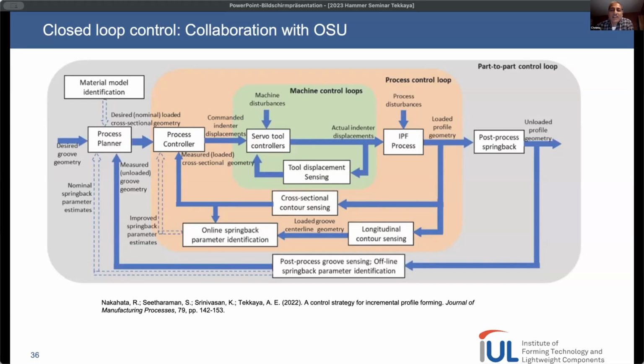That is something we are currently engaged in, but what I want you to take away is that we are able to sense information by sensing the geometry of the tube while the forming is in process. And so that has information about spring back. So the information is there. How do we extract that information in a usable form is still an ongoing activity. Does that address what you started asking?